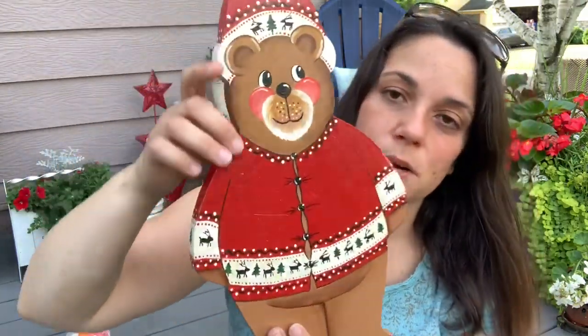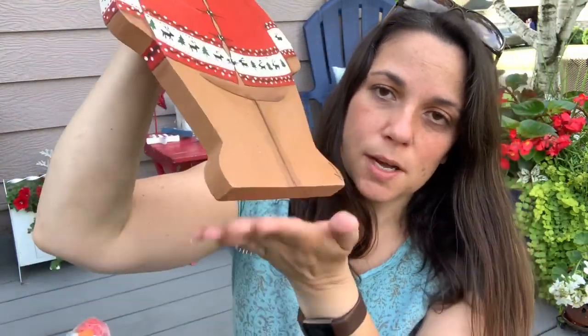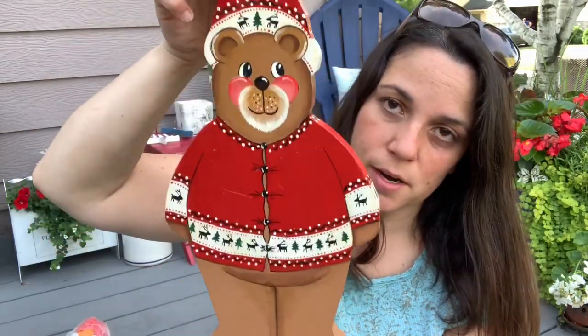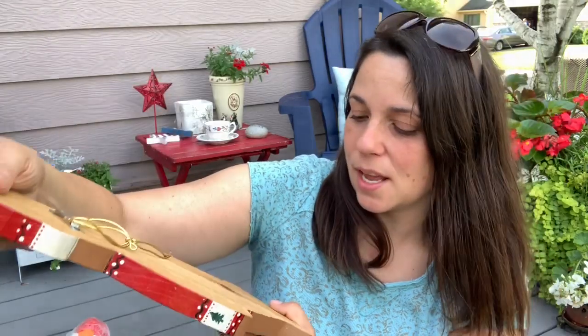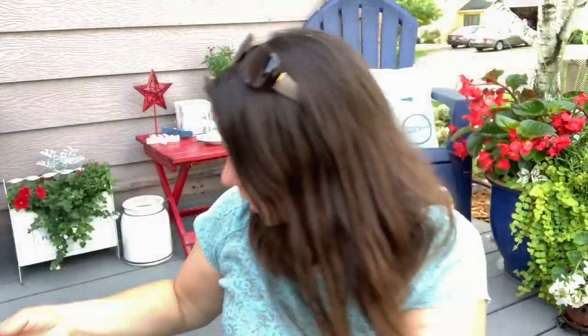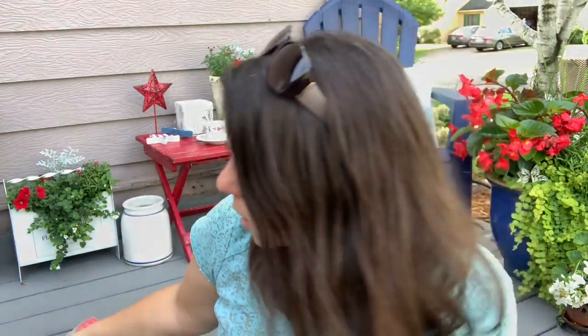Okay, the next thing I got is this vintagey bear in a Christmas sweater. I thought he was adorable. He's made to hang. I could put him on a base so that I can stand him somewhere. I haven't decided what I'll do yet. I thought he was really cute. He's hand painted, probably from the 80s. And so let's see what he weighs. Under a pound, so I paid under $1.20 for him.